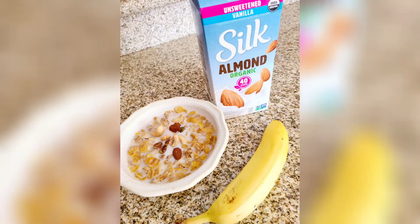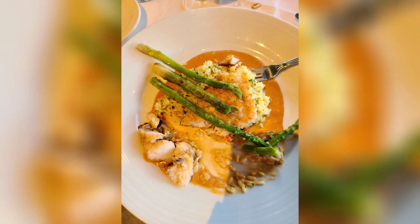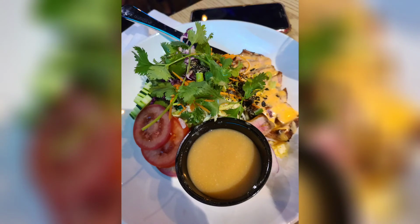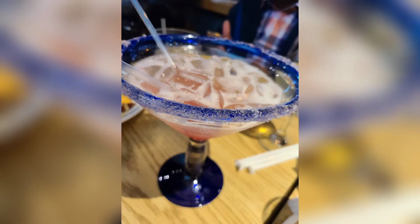So guys, here are some of the things that I ate the whole week. You can still pretty much eat what you like to eat. You just have to eat in moderation, okay? So I still got to eat all the things that I like.